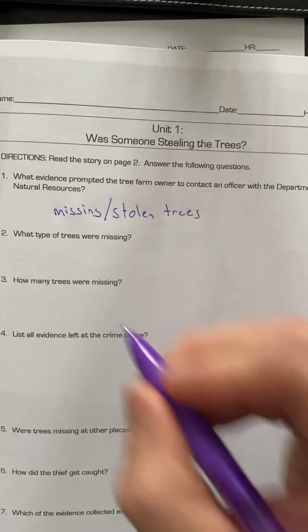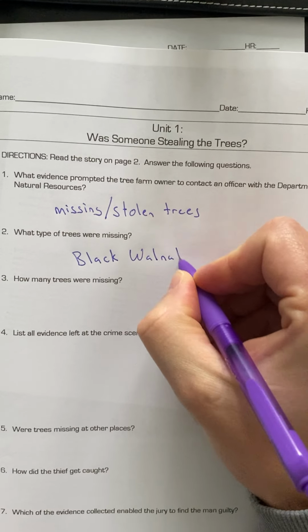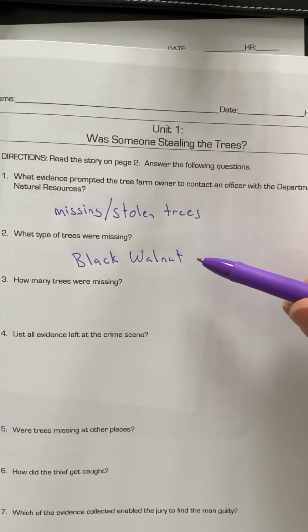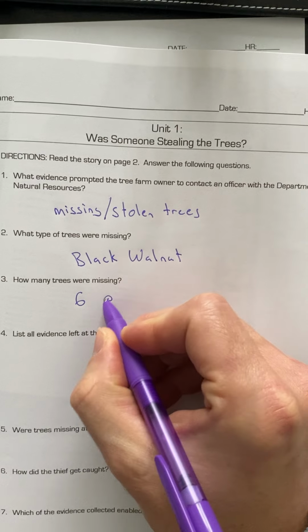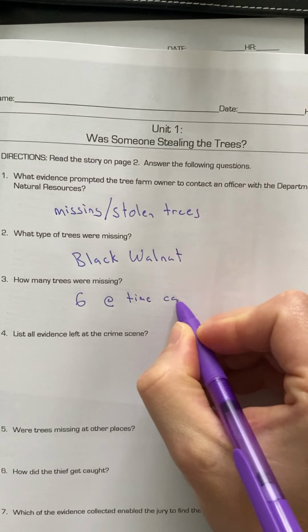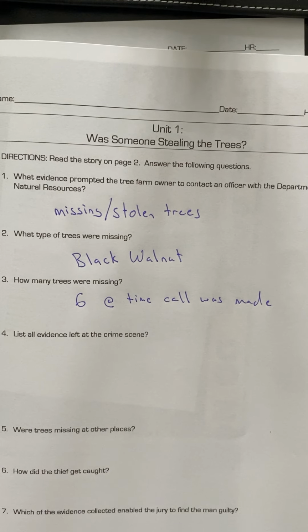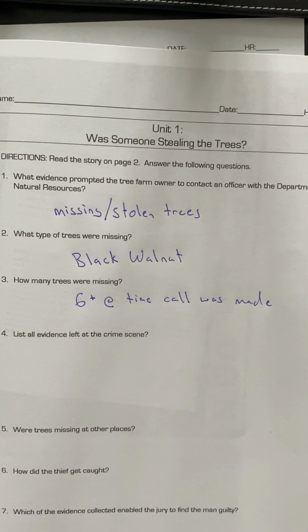So what type of trees were these? Black walnut. And for whatever it's worth, I've made some black walnut furniture myself. If you've got a spare second, Google it and check out the grain pattern and the coloration. Man, it's actually really neat looking. But these were black walnut trees. And if we go back and look at how many trees were missing, there were 6 at the time the call was made. But then they talk about 2 miles up the road that there were some more black walnut stumps. So we've got, I guess we could say, 6 plus, but 6 for the initial spot that they were at.